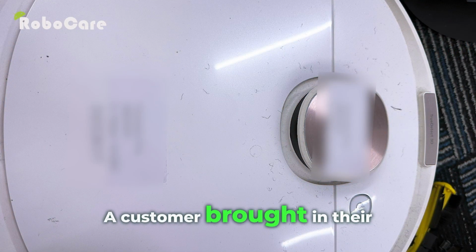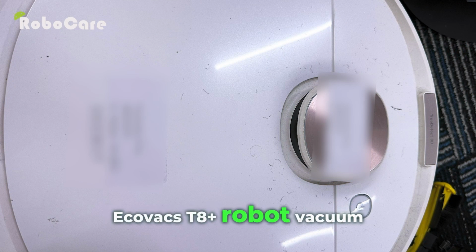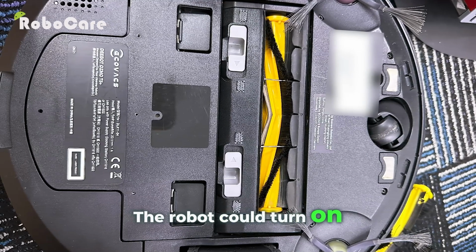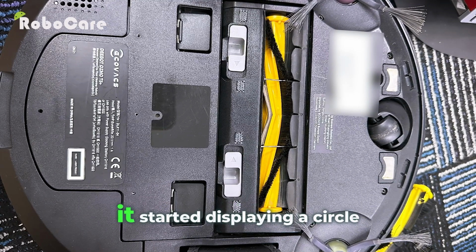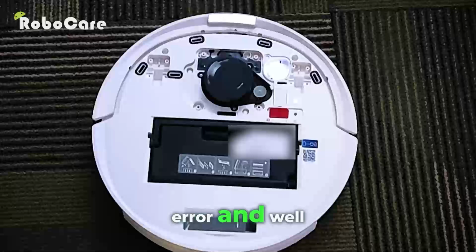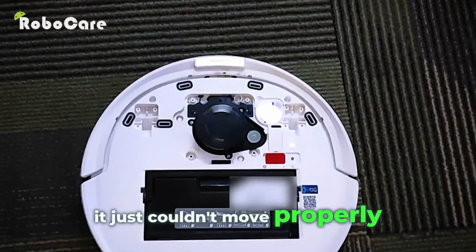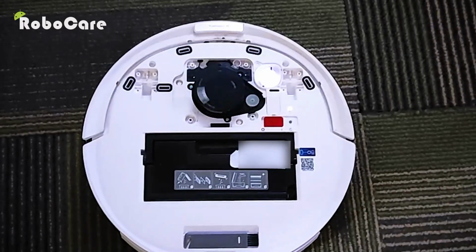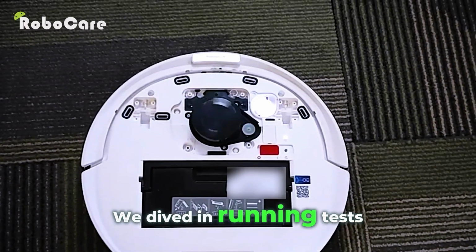A customer brought in their Ecovacs T8 Plus robot vacuum, complaining it couldn't operate properly. The robot could turn on, but as soon as it did, it started displaying a circle error and, well, it just couldn't move properly. Pretty frustrating, right? We knew something was up. We dived in, running tests.